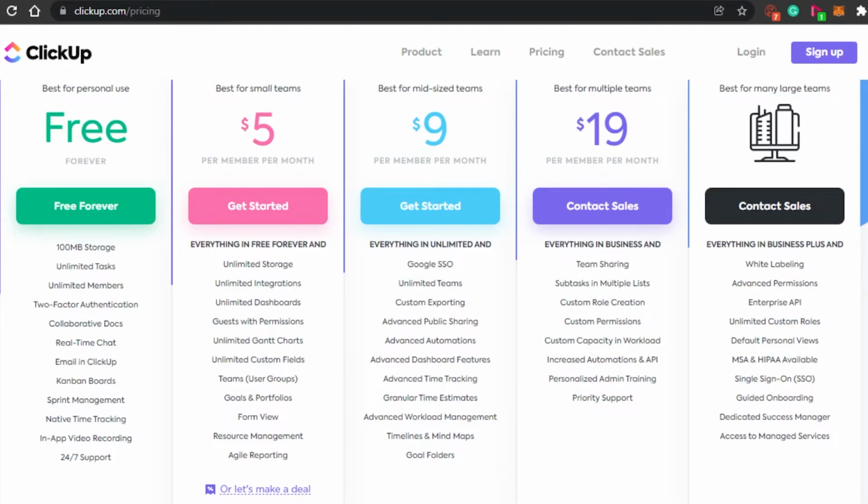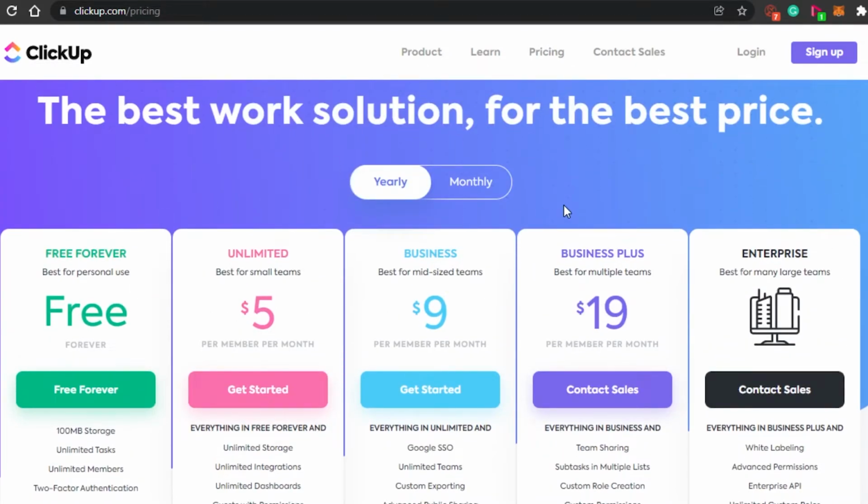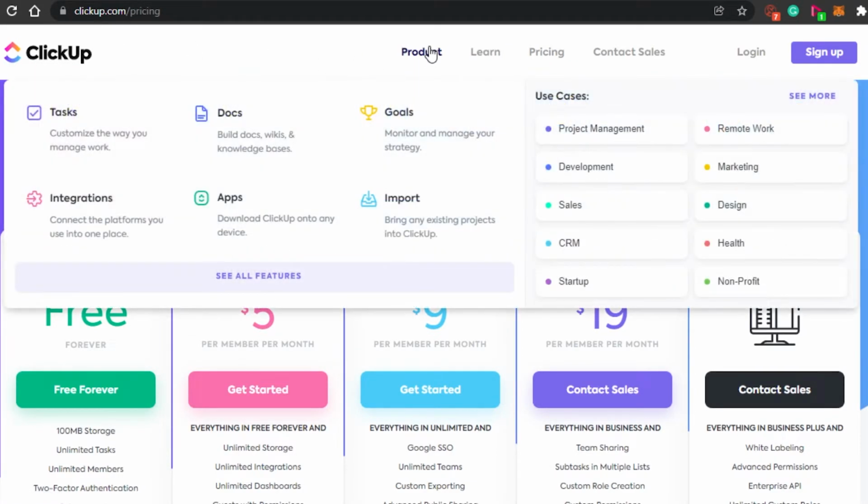Then we get automations, different custom role creation as well, custom permissions, and you can do a lot with ClickUp. So these are the different features you get in this pricing. The pricing looks pretty good. Let's go to the features and products for ClickUp.